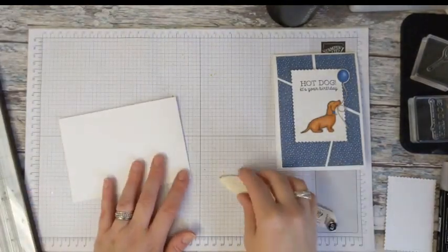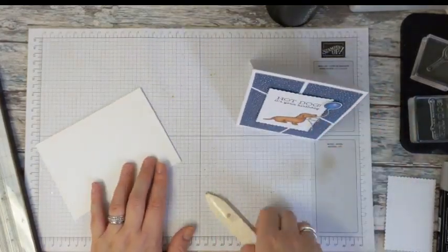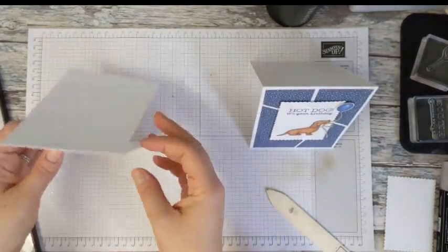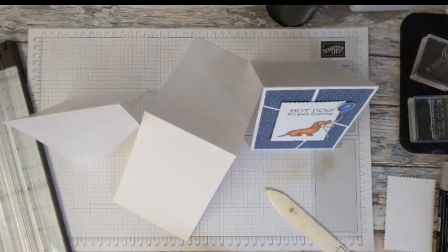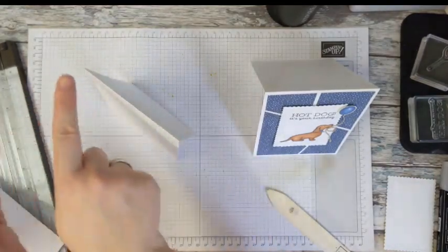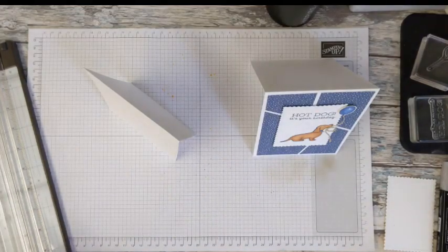Okay. The trick with 10-fold cards like this is to really make sure that your centre fold line is really crisp. Otherwise, and I'll demonstrate this for you, if you just fold it over, it will splay out and keep going. You'll end up with almost a flat card. So just make sure with these 10-fold cards that that score line is really crisp. So use your bone folder for that.